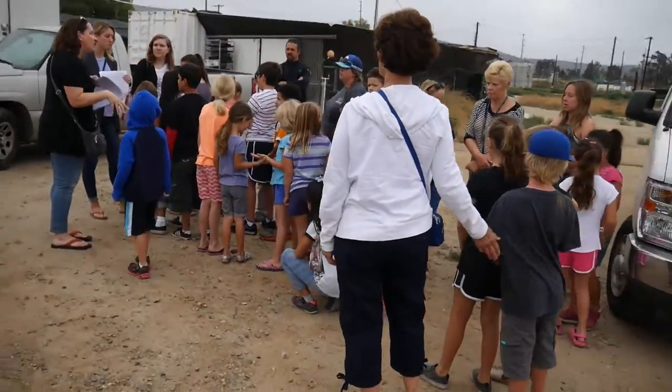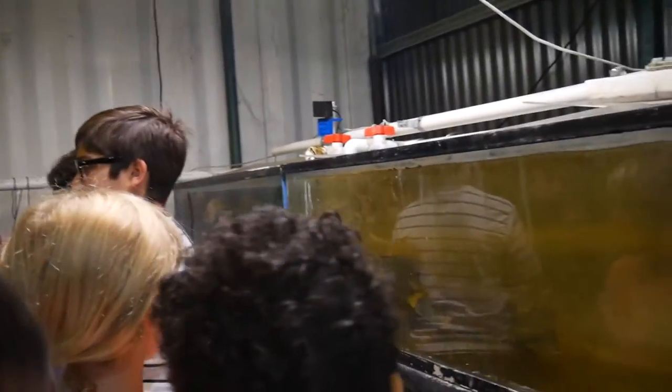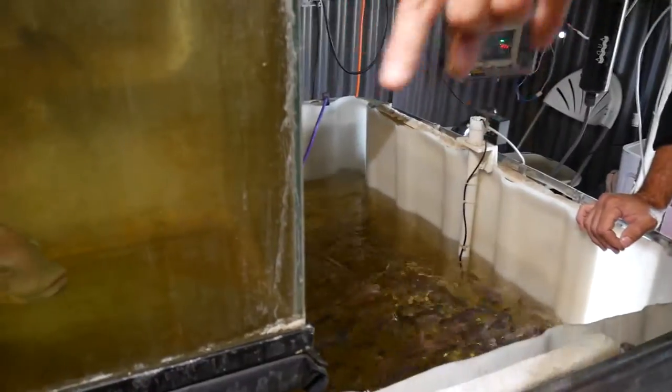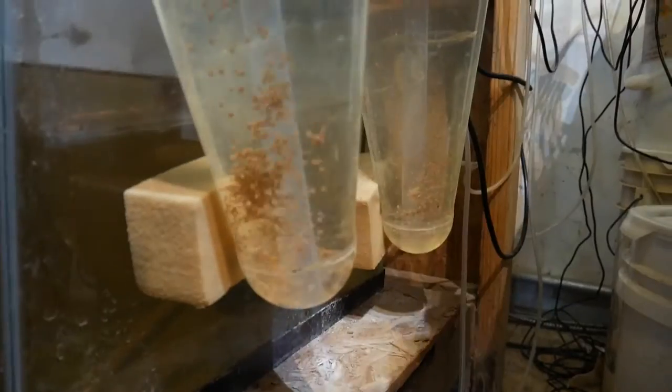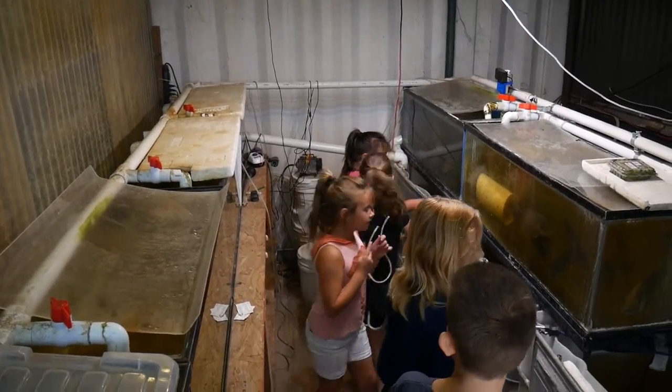Getting a group of kids organized is very challenging. Mindy really does a really good job at it. That doesn't mean you have to hold their hand or stand right next to them all day. So we want to be careful that we don't kick this pipe here. The eggs go down the incubator down below there. Like these guys in here are awesome. So the eggs, we take their eggs out of their mouth.